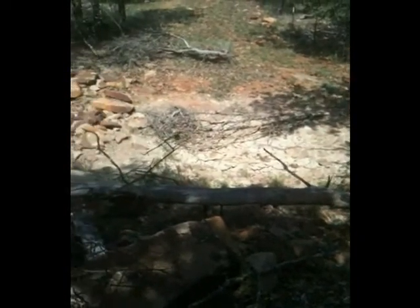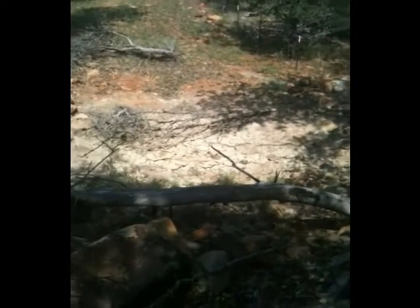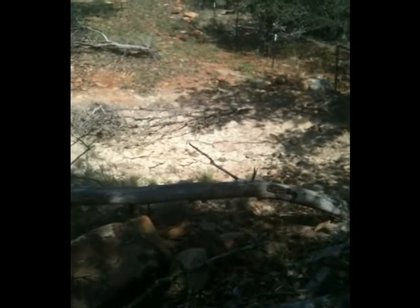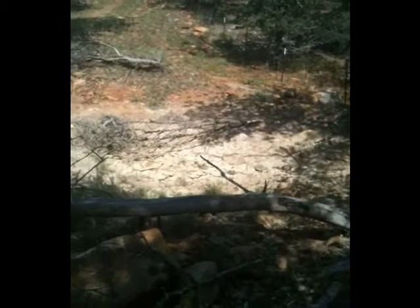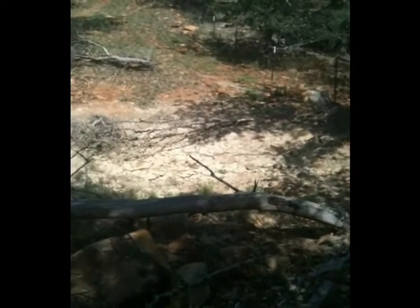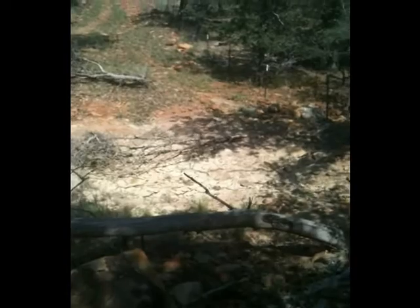Well, here's the water hole that I found a couple years ago, and as you can see, it's all dried up now, except there is mud in the bottom, so there's some moisture, and quite possibly if I were to dig down a ways I could find water. But obviously if there's a rain or something, there's going to be some water here, so it still may be a viable water source, just not a constant one. So we'll see. But I'm going to hike back out of here and head back to camp.